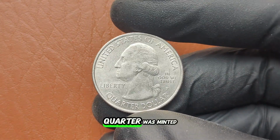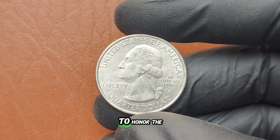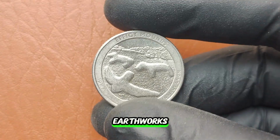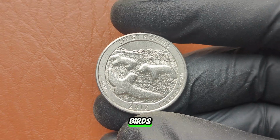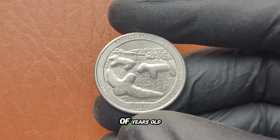The Effigy Mounds quarter was minted in 2017 to honor the sacred Native American earthworks found in Iowa. Ancient mounds shaped like bears and birds, carrying stories thousands of years old. The design itself is stunning.